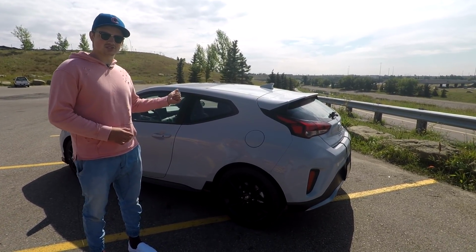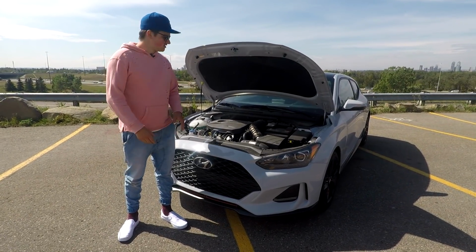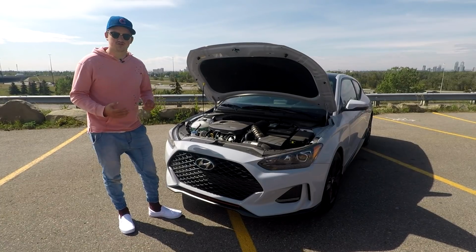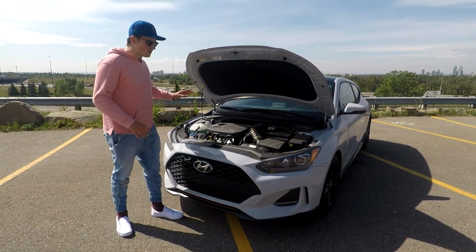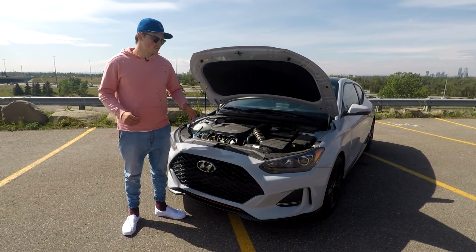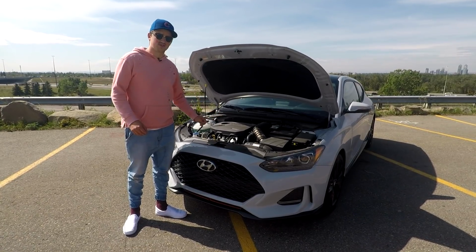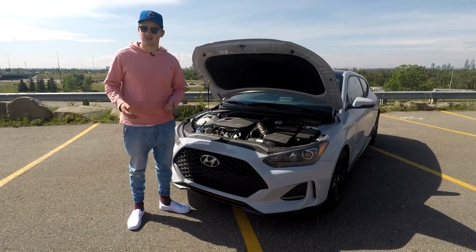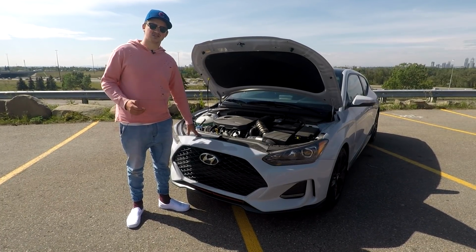Let's take a look at the engine. Now, here it is, the 1.6 liter turbocharged four-cylinder. Now, what does a turbocharged four-cylinder give you? It gives you the fun of having that turbocharger on it, but it also gives you the fuel economy of having a four-cylinder. This car has incredible fuel economy that I will talk about later in the video. For now, let's hear how this engine sounds.